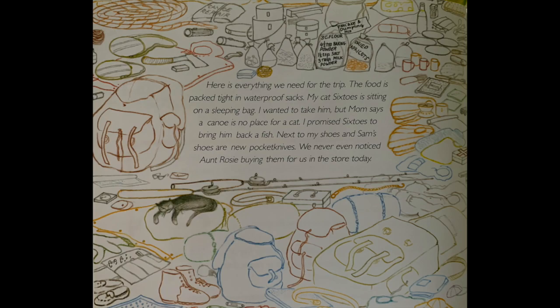Here is everything we need for the trip. The food is packed tight in waterproof sacks. My cat, Six Toes, is sitting on a sleeping bag. I wanted to take him, but Mom says a canoe is no place for a cat. I promised Six Toes to bring him back a fish. Next to my shoes and Sam's shoes are new pocket knives. We never even noticed Aunt Rosie buying them for us in the store today.